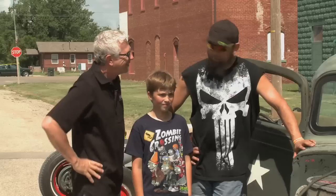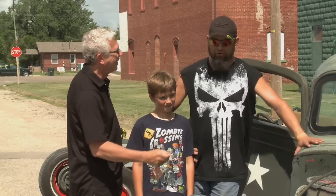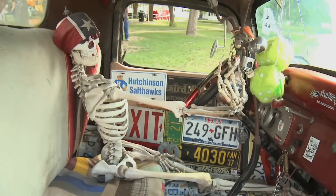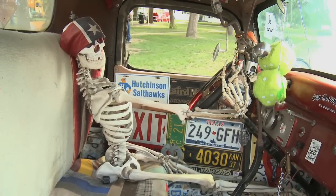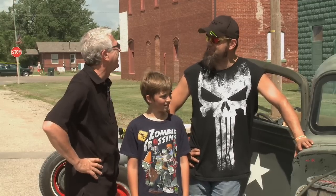Where'd you get the idea for that? That has actually been in the family for about 12 years. He hangs in my living room. His name is Charlie. He goes to every car show with me. You have a skeleton hanging in your living room? Yes, sir. Your wife doesn't care? No. Matter of fact, she probably thinks there's more conversation coming from him. Yes, usually.